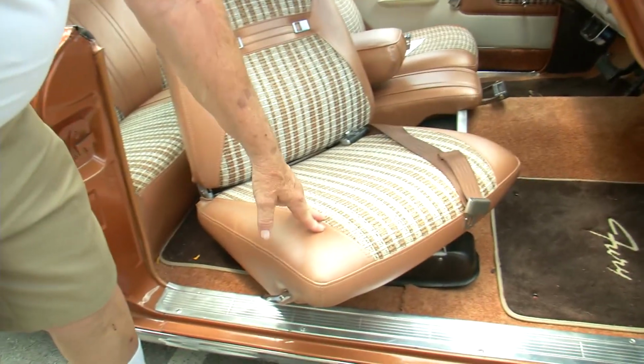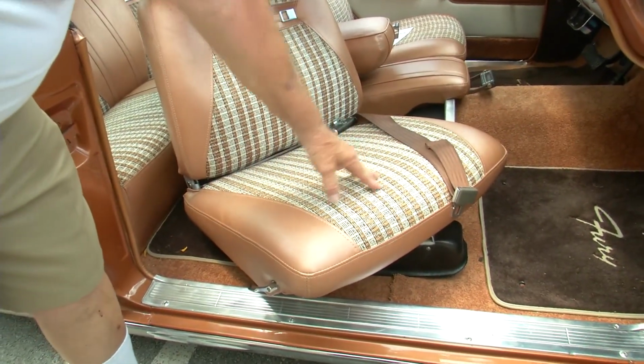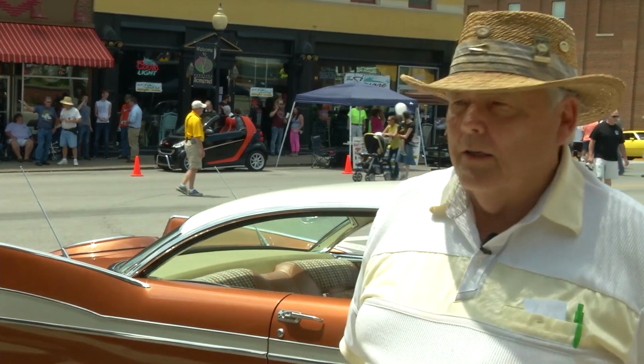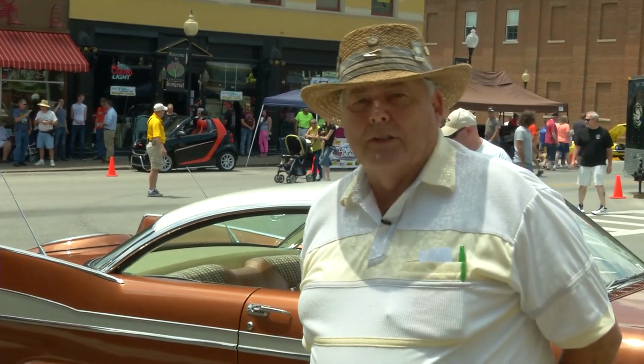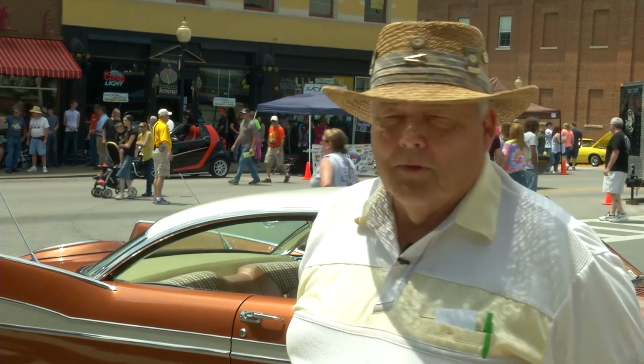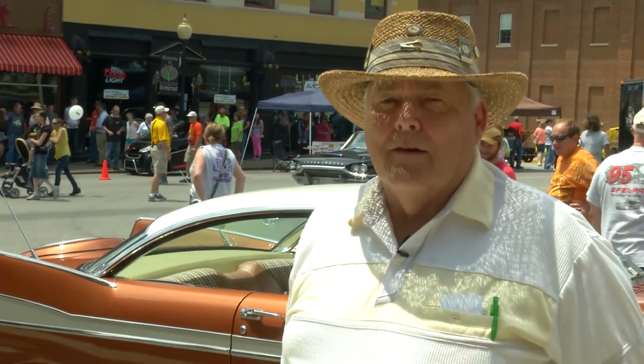It has swivel seats in the interior for ease of entry and access out of the car. It has the torsion bar suspension. It has the 318 cubic inch engine. The original engine is in it. And then it also has the spare tire. It's a fake spare tire on the trunk lid. And that was Chrysler's answer to Ford and Chevrolet's Continental kit that you see so often in the late 50s and 60s. Some people love it, some people hate it. It's just a matter of personal choice.